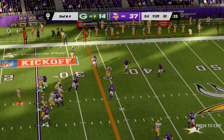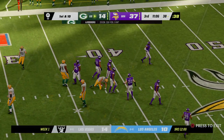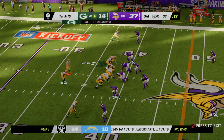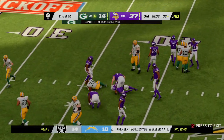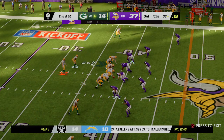From the 30 on second down, Rodgers finding Watson for the Packer first. From the shotgun, a give to Jones. Yeah, boy, this defense again really making things tough on him as they stop him for no gain.